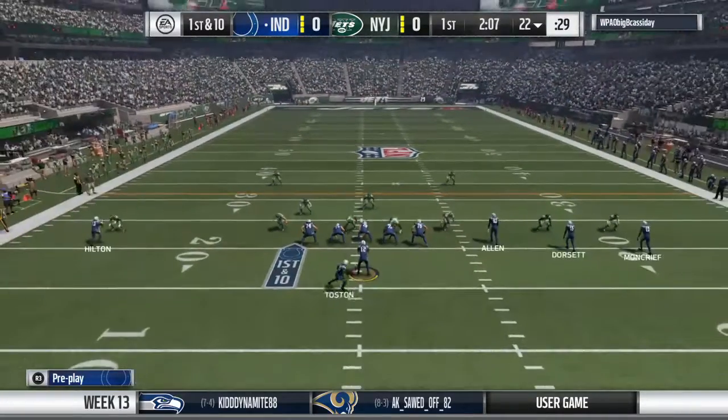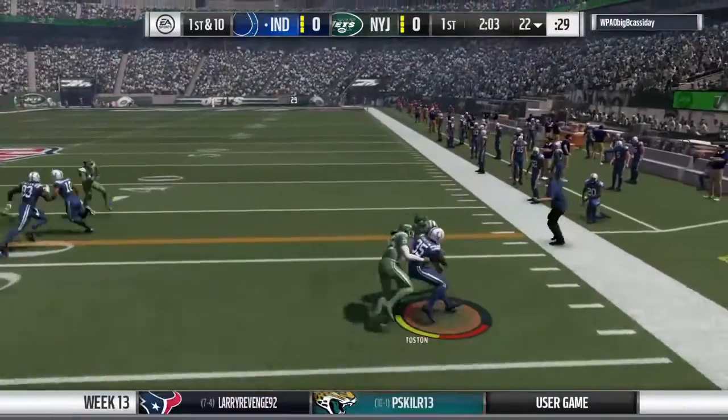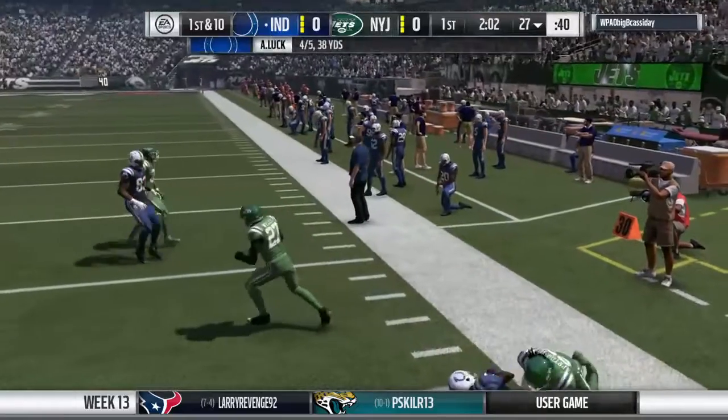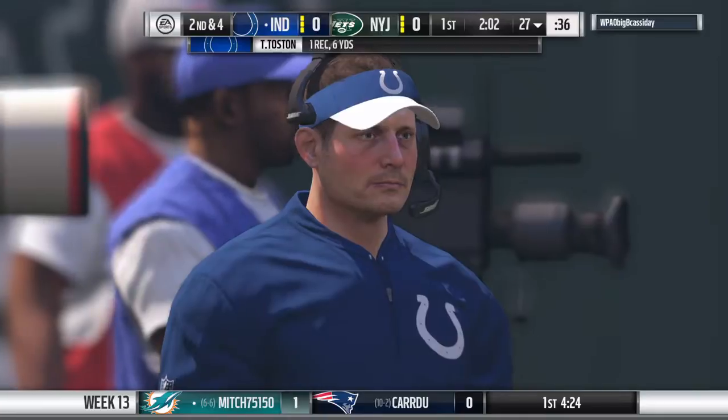Well, the defense is taking care of them in a lot of ways. Now it's time for the offense to jump things up and help their defense out. Give them a little bit of rest. Yeah, time for them to give them a rest. Took the words right out of my mouth. A nice little screen. They get 6 on 1st down.